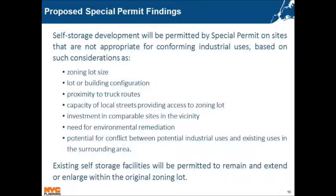site or not. Is the proposed site close to truck routes, existing truck routes? What does the local street look like that provides access to the lot? Is it narrow? Is it wide? Could it handle truck-dependent use? Also, if there has been any investment in comparable sites in the area, are there vacancies? Are there abandoned buildings? Or are the buildings generally actively used and occupied?